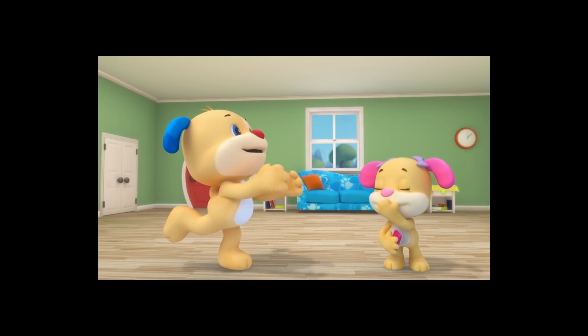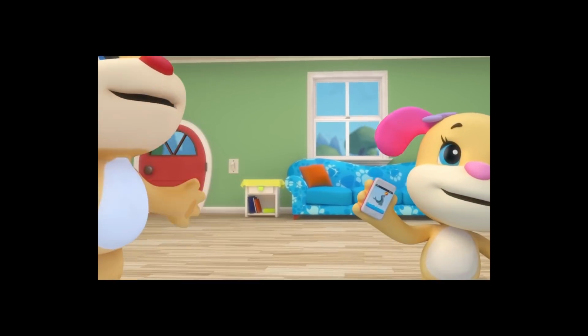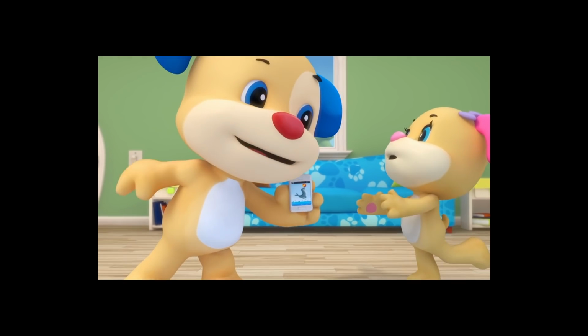On one leg and claps his paws so big and wide. It's a seal, that's so much fun. Sis copies him, come on, let's try.